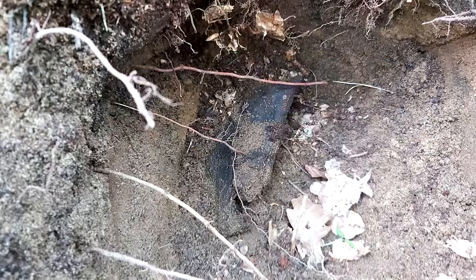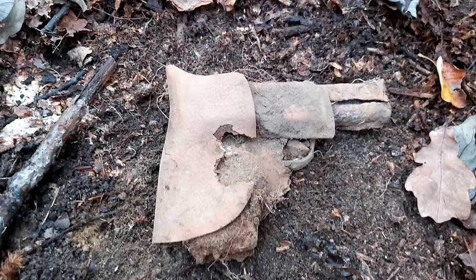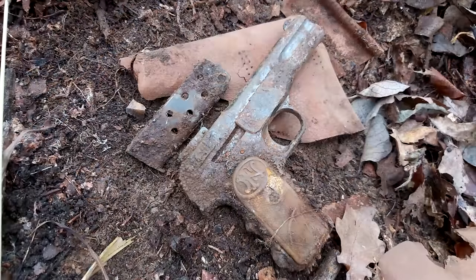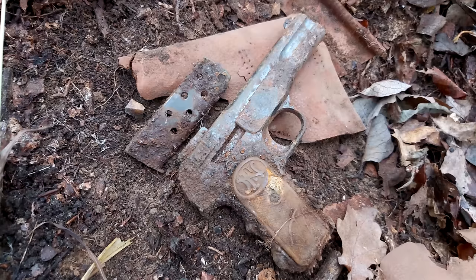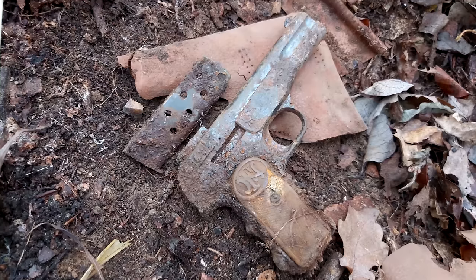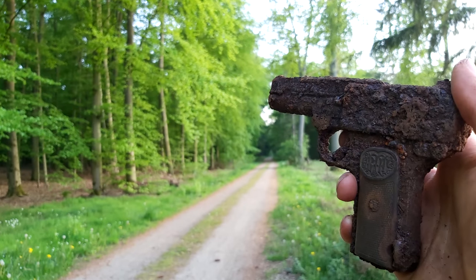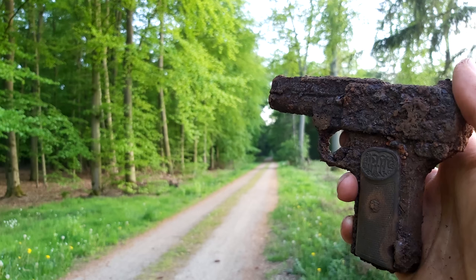And in the video, we were also debating if it was a FN Browning 1903, since they look kind of similar, and my mate found this one not too long ago, also in a holster in amazing condition. So yeah, the difference is kind of hard to tell in relic condition if you're not familiar with it, but the grips gave it away in the end.